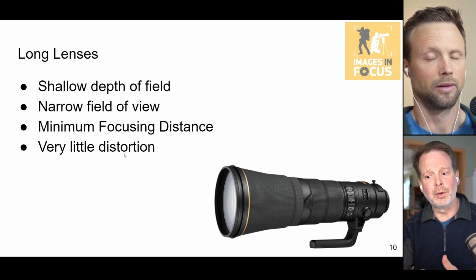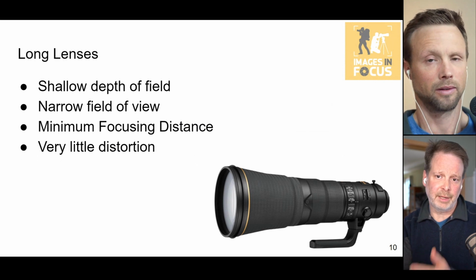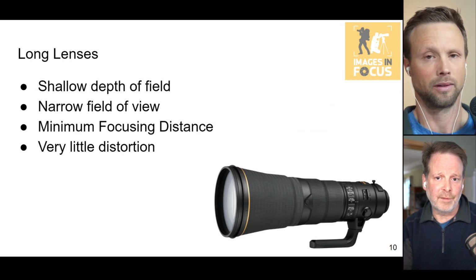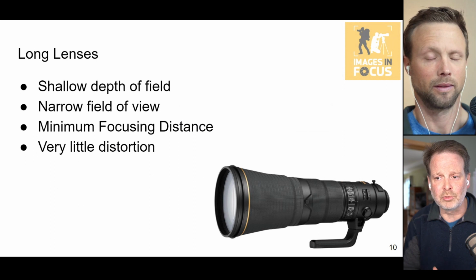So the longer lenses are going to give you a much better stitch, much cleaner and much better image quality at the end. I like to shoot panoramas usually at about 100 millimeters if I can. Do you agree with that, or do you use longer?